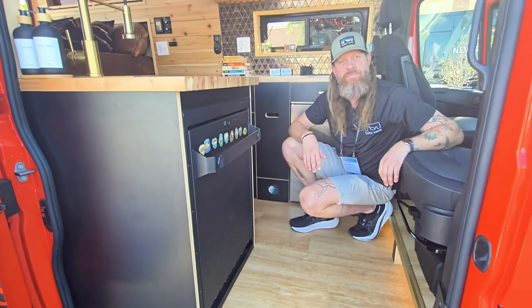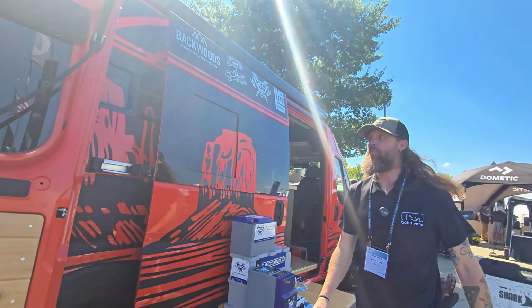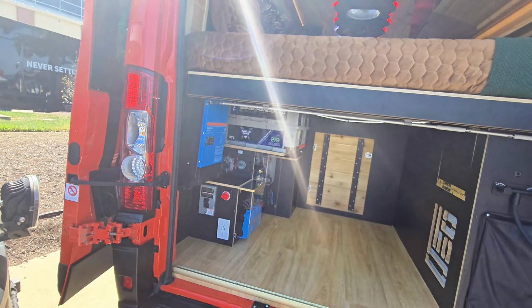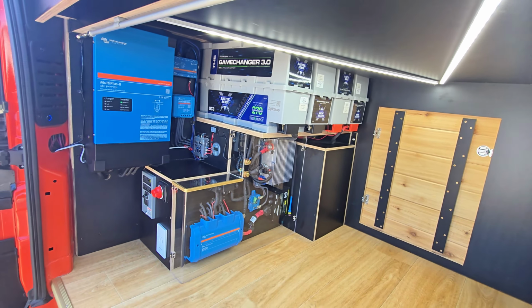Oh, so it goes straight to the tank? Yes. Gotcha. So it doesn't just pour down onto the... Right. We want to be respectful of our neighbors, right? About the power, I just want to show them how amazing this power station is. I should call it that, not even a bank, it's a station. Absolutely. You could probably charge your Tesla off of this.